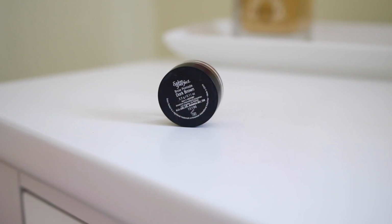Then if you don't really like brow pencils, I really like this Salon Perfect Dark Brown Pomade. You can get Salon Perfect at Walmart, and what I love about this is just how smooth and creamy it is when you apply it in your brows. It makes it so easy to just get in there and fill them in, make them look a little bit fuller and thicker. I recently have been taking my brow pencil, outlining my brow, and then taking the pomade and filling in the rest of the brow, and I really like the way that it's looking. So I just love it so much.